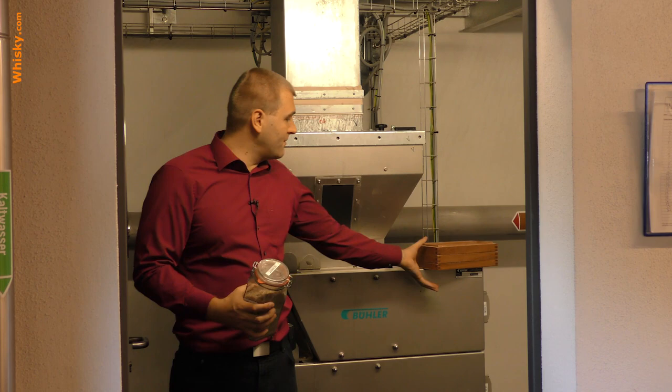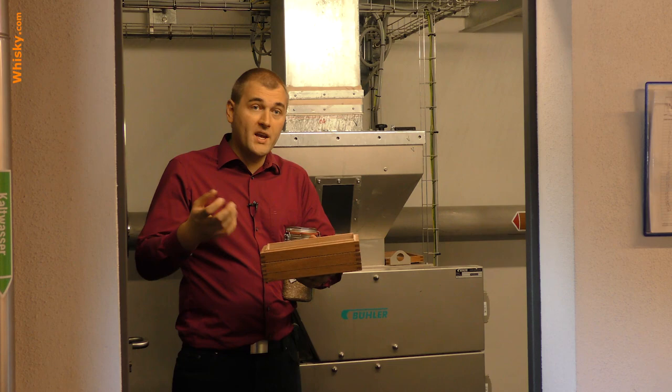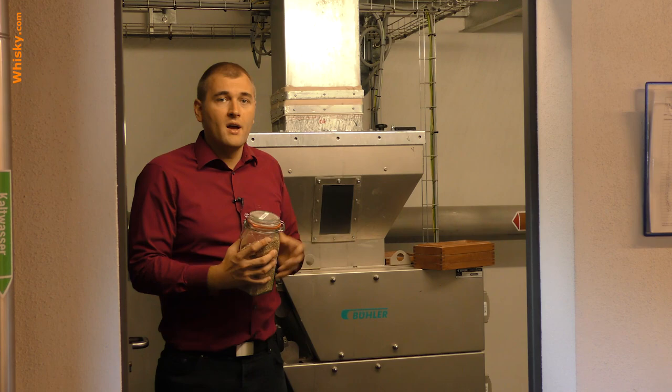The quality inspection is done regularly with this measurement unit here. You put in 100 grams of your grist, close it, shake it, and it's filtered through this mesh, and then you can weigh all the different materials and have a look at what is inside your grist. The batch is 2.2 tons, and they use 100% malted barley.